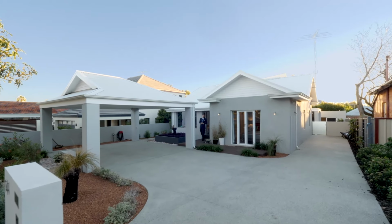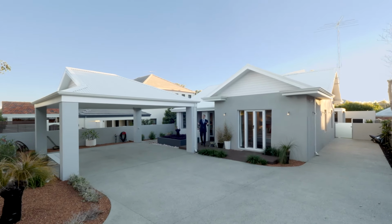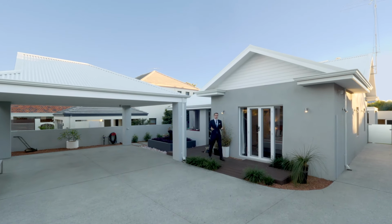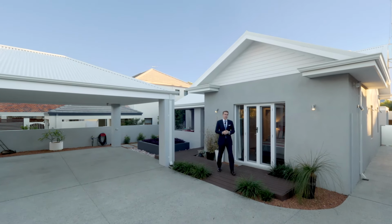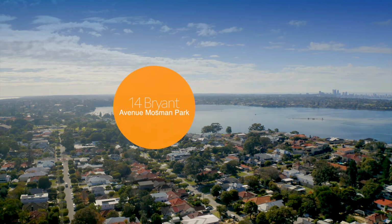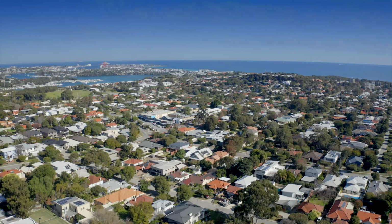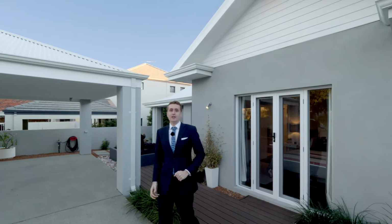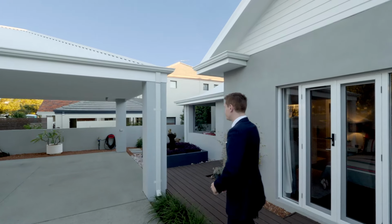On a quiet family street is this home that will take you through a period time warp, perfectly suited for families who love a traditional Mosman Park home that has a grand extension and a full renovation to make this property a 5-bedroom, 4-bathroom home with a study and a granny flat. Hi, I'm Trent Vivian, and let's go take a walk through 14 Bryant Avenue in Mosman Park.